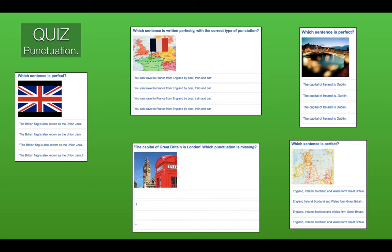Which sentence is perfect? The capital of Ireland is Dublin. And if you look closely, it's number 3. Number 3 ends with a full stop. Number 1's got no full stop. Number 2's got 2 full stops, which is incorrect. And number 4 ends with a comma, which is incorrect.